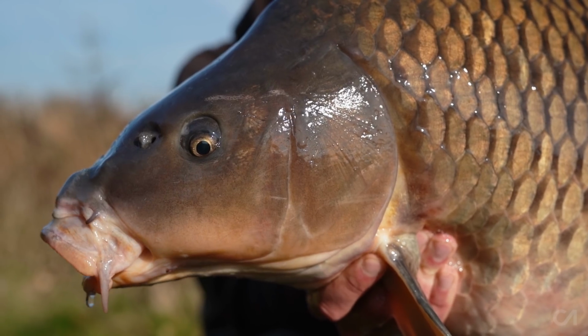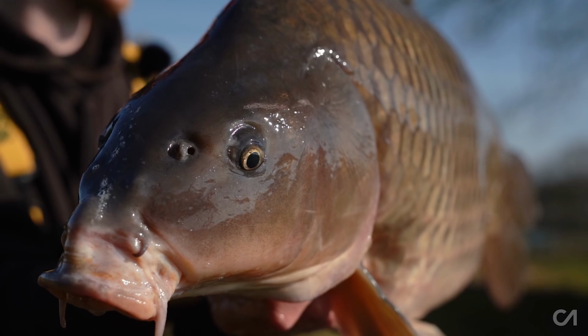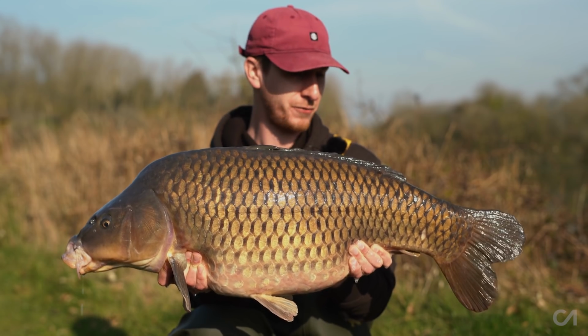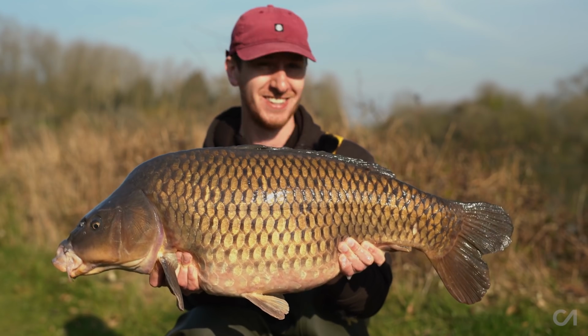Absolutely immaculate common. Nice set of shoulders on it. It's clean as a whistle as well. It's looking good. After all them fish Joe's had and this one, I reckon there's going to be a few more coming our way this session. So fingers crossed. Happy days.